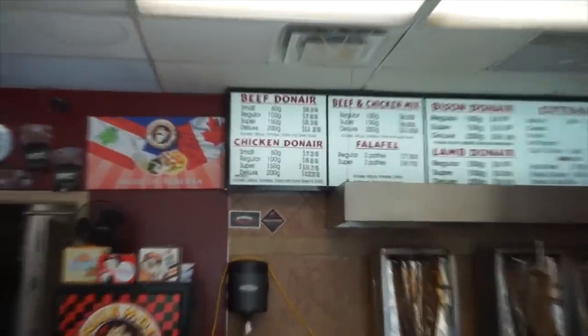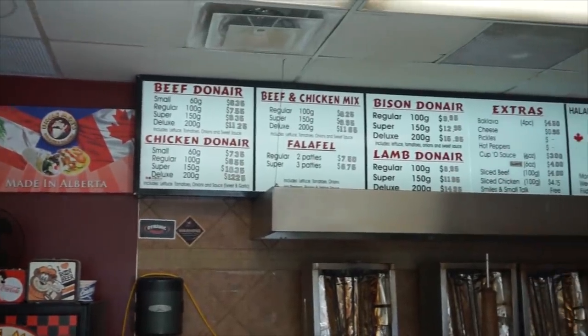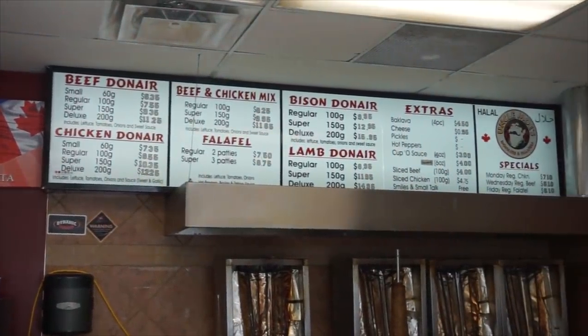Food smells delicious. They have such a variety of different Donairs here, everything from bison, beef. So I'm really looking forward to it. There is a record of 17 minutes. I just want to complete this thing. If we do, we get it for free. If not, of course, you got to pay.